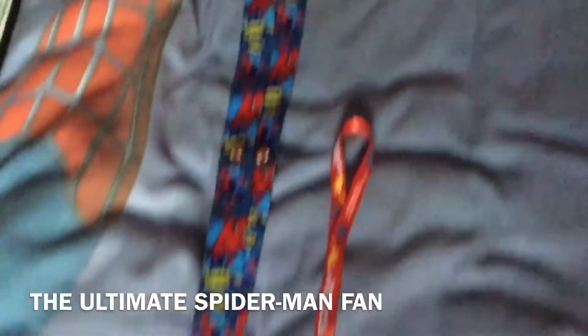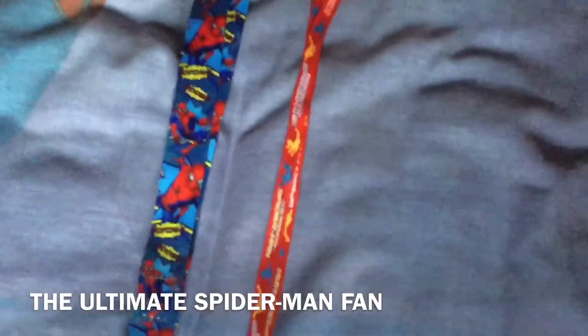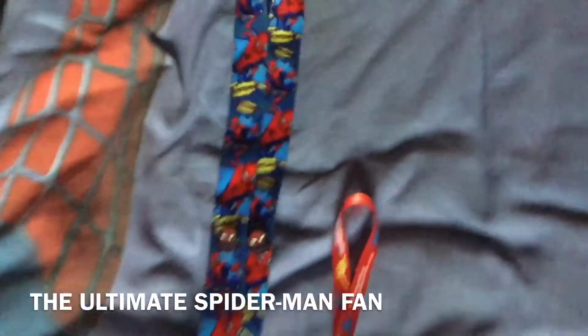So again, I will say I do prefer the biggest one. And the thin one, don't think I've actually ever worn that, but the big one clearly would be my favourite one.